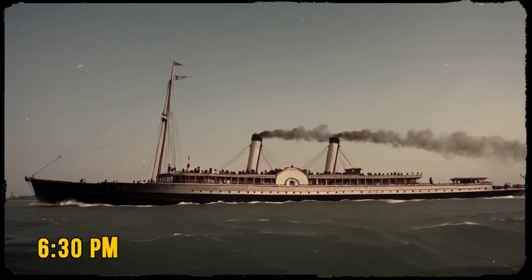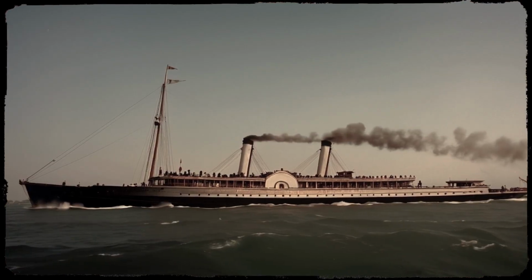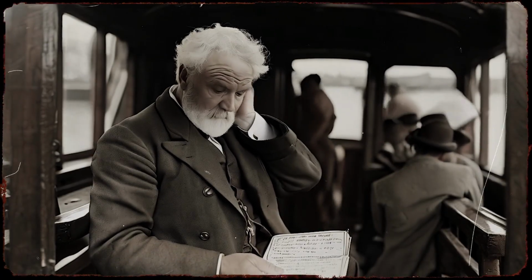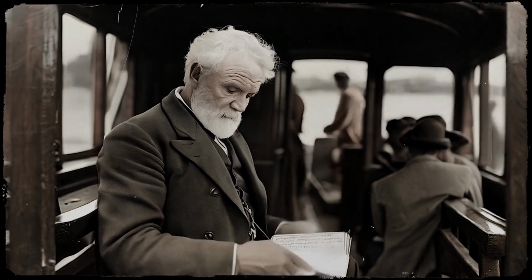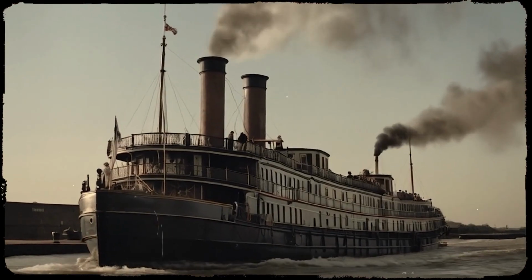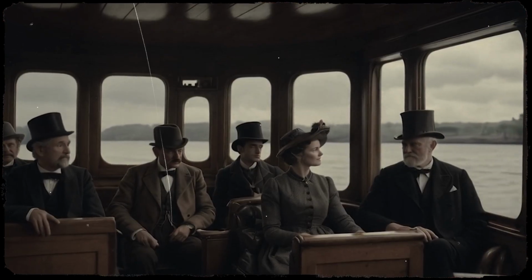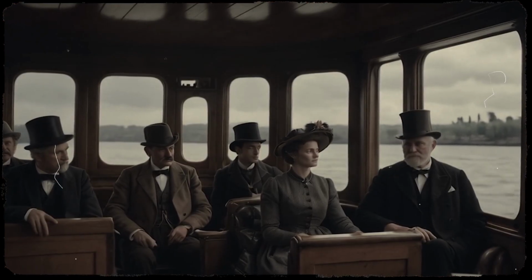At around 6:30 p.m., after a beautiful day in the open, the SS Princess Alice headed back to Swan Pier. No one kept official lists of passengers, so we'll never know exactly how many people were on board that evening. But they say the steamer was close to its full capacity. As it got darker and cooler, many families decided to stay inside the saloon or in their cabins below.